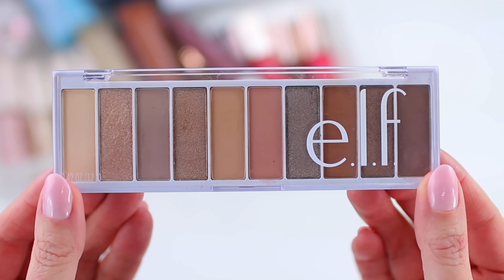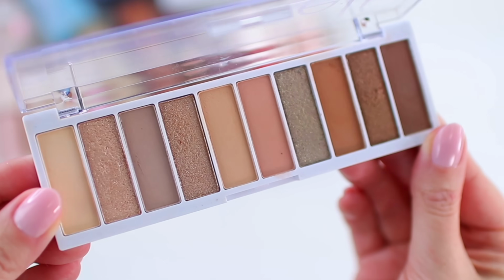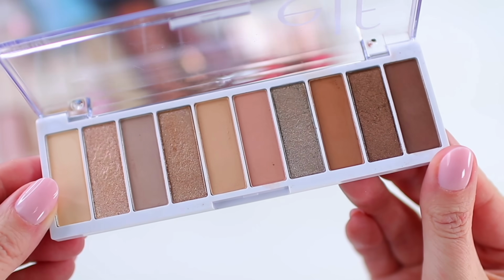I have to say they did something to this one because this palette feels even better than the other palettes that I've tried from the line previously. I'm wearing this on my eyes today. It was just a very quick, easy, simple look. The matte shadows are super easy to work with. They blend out so easily. They're more of a buildable formula, so you can create a softer look, but I've also done more of a smoky eye, which I'll include in today's video so you can see what it looks like.